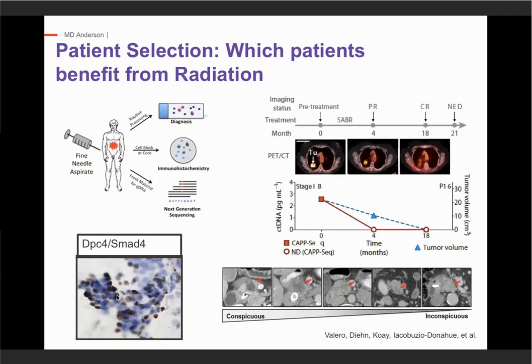But at the end of the day, what really matters is, how do we select patients? How do we know what patient is going to benefit from radiation? So there's a lot of efforts right now looking at biomarkers, looking at tumor and liquid biomarkers, looking at PET, and then also looking at CT, even just looking at how the texture looks on a CT scan, and understanding how we decide who's going to benefit from radiation and what kind of radiation.